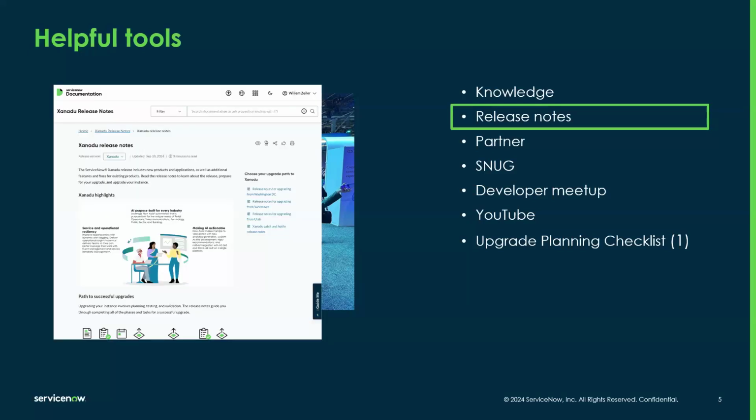The next thing is, of course, when the release is announced, there are usually preliminary release notes and then the final release notes. These release notes for the Xanadu release are now live, and of course we will share the link to that as well. You can use GenAI to summarize a lot of these functionalities. So if you're not that much of a reader, ServiceNow provides you with AI tools to summarize that and quickly get to the insights that you want.